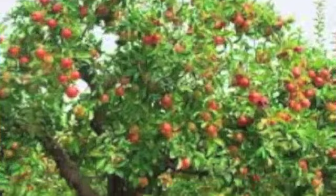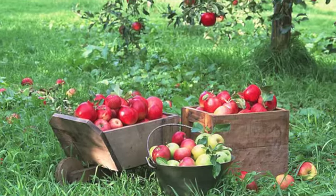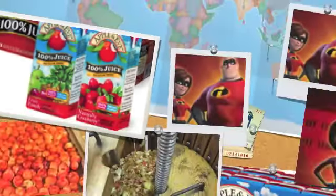When it comes to apple juice, we depend on the farmers to tend to the apple trees, send the picked apples to a factory, where a factory worker mashes the apples and turns it into apple juice, puts it in its cartons where it can be delivered to a store and end up in your lunchbox.